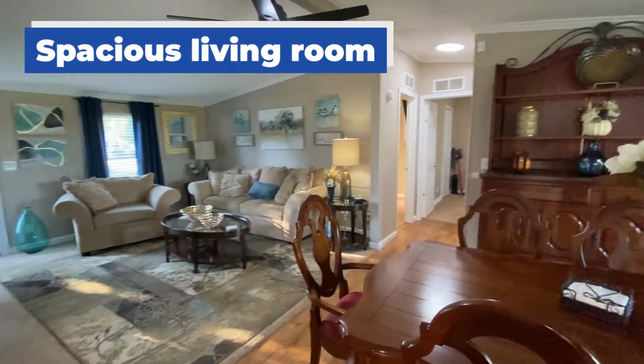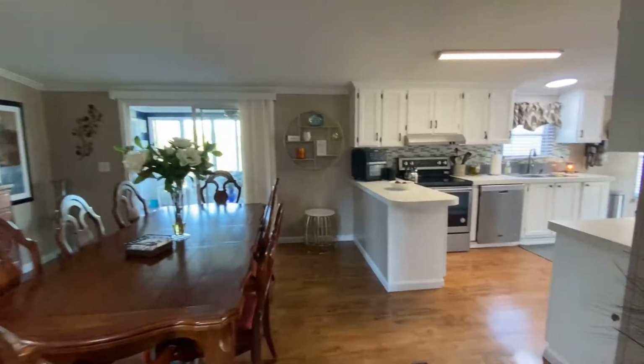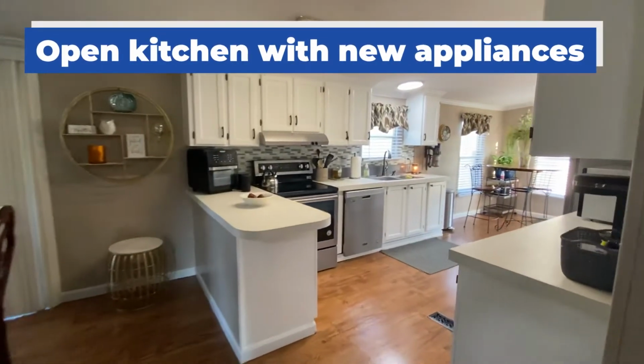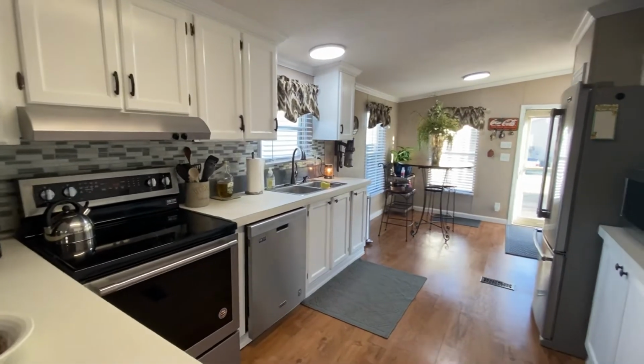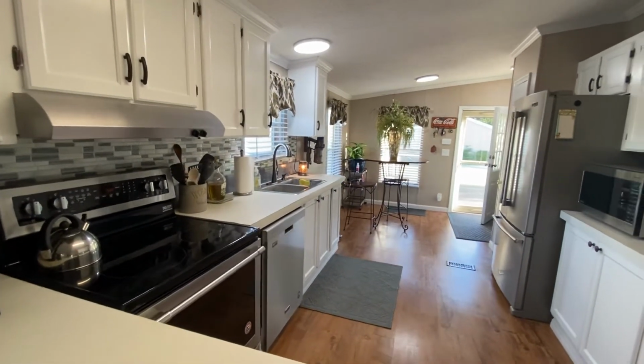This turnkey modular home is sure to please its new owner. It is ready to move in. Let's take a look around. Spacious living room as soon as you come in the front door. Open kitchen with new appliances, new countertops, recently done plank flooring, fresh paint, LED lights throughout.